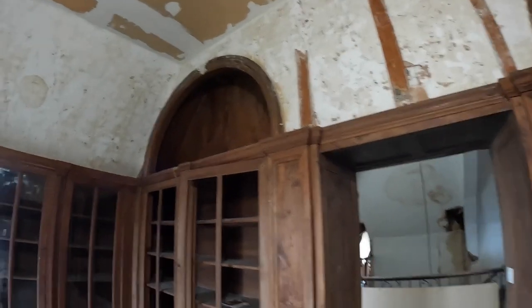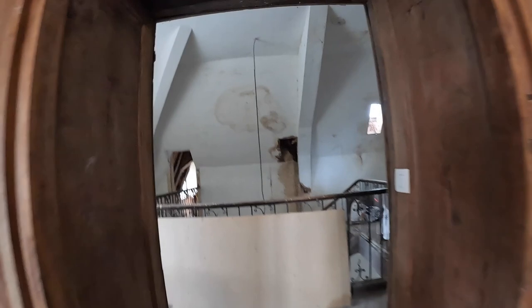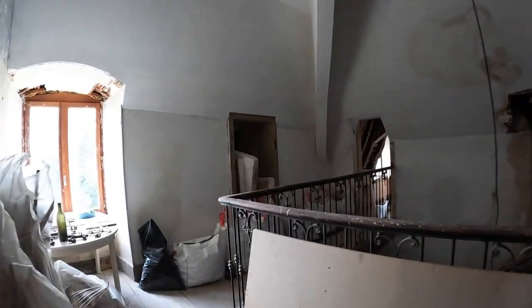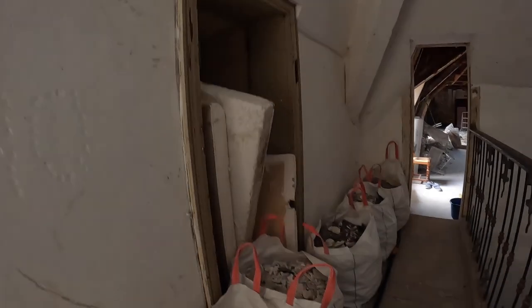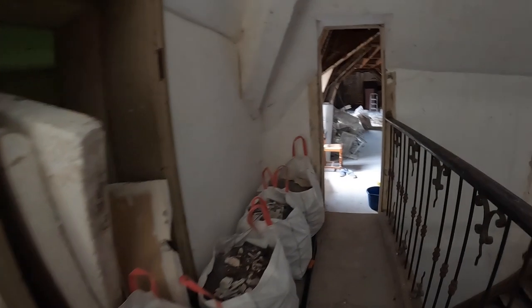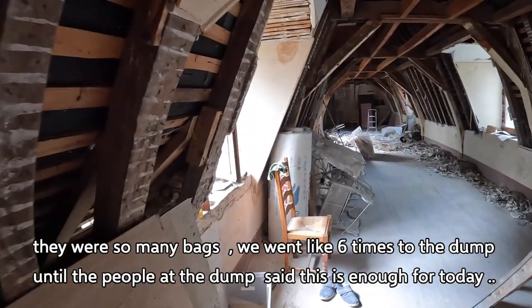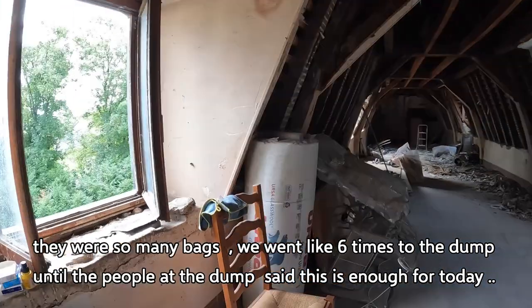And the cat is meowing and complaining. Let's see what the boys and me did. Just a few bags of rubble and we'll be far from done. But we make progress, I would say.